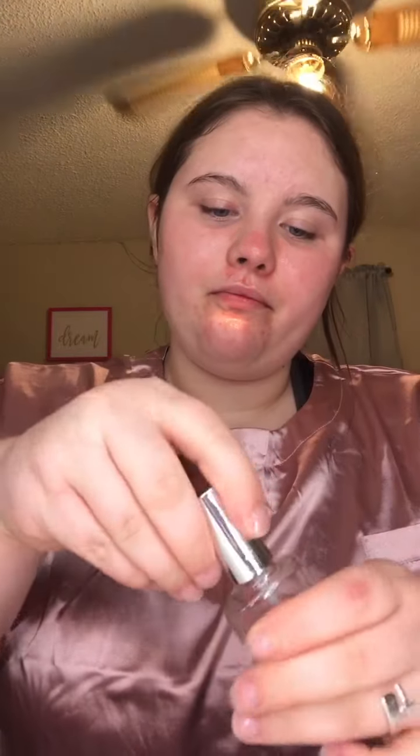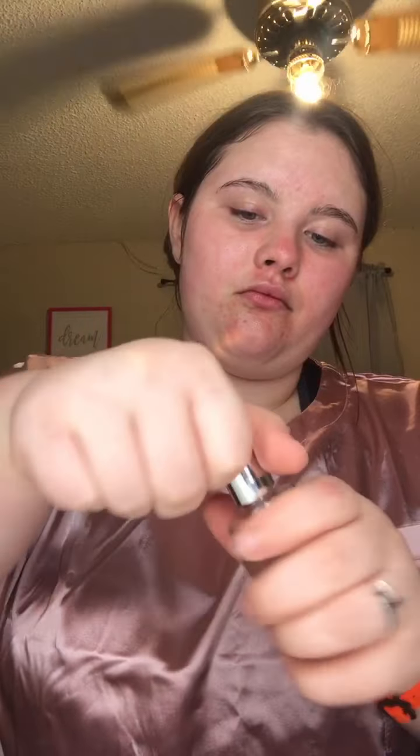That's what I need to do with all those straws. I'm gonna do my second coat. So I am left-handed, so I always do my right hand first.